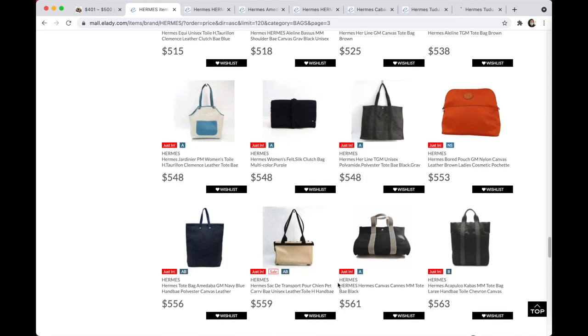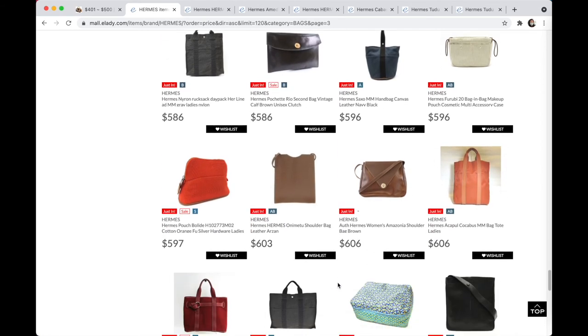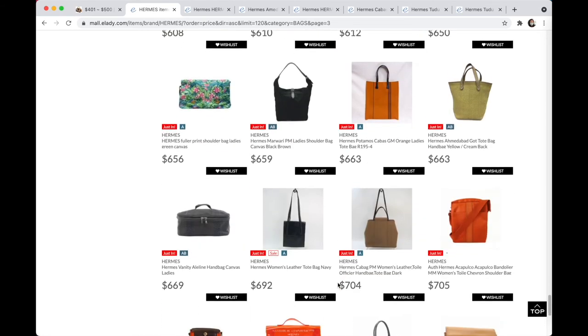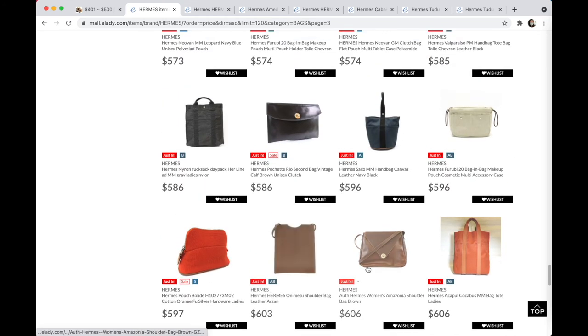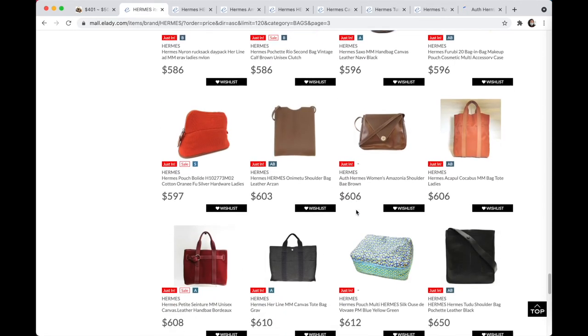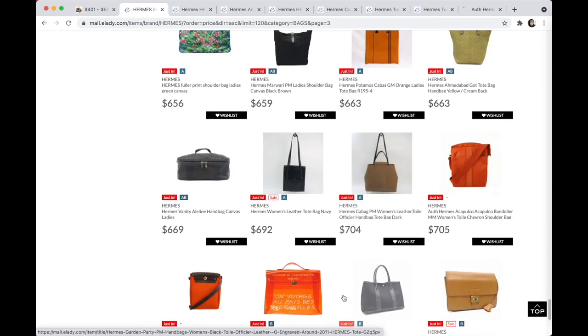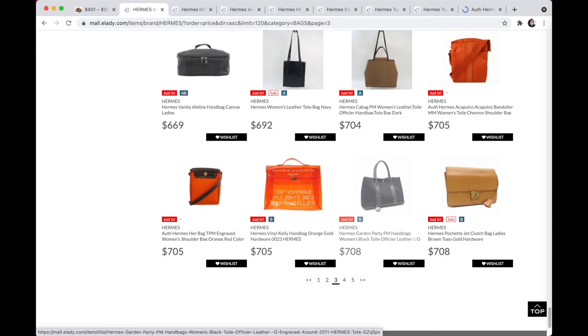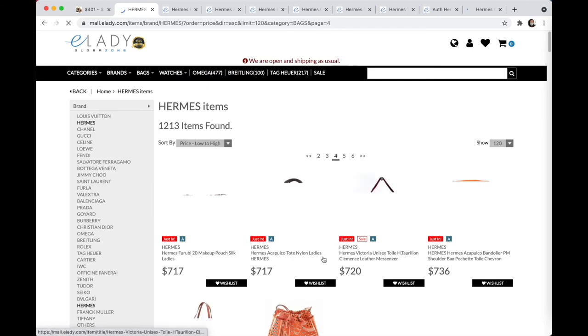Or maybe let's look at the very first garden party. What's the most affordable? Picotan? Oh, look! Shoulder bag. $606. This canvas. Ooh! Garden party. But it's canvas and leather. Anyway, let's open. And then one last page.